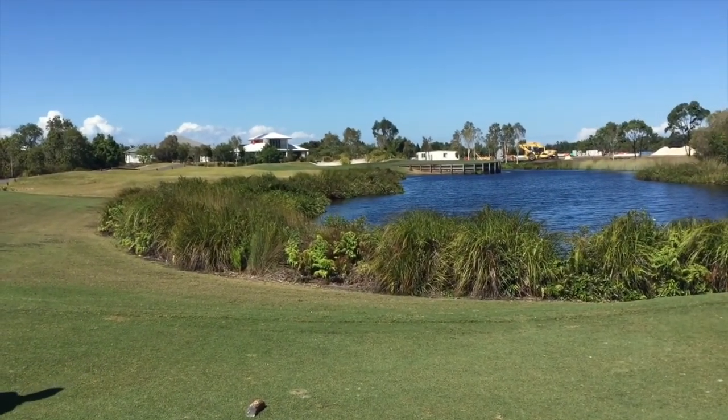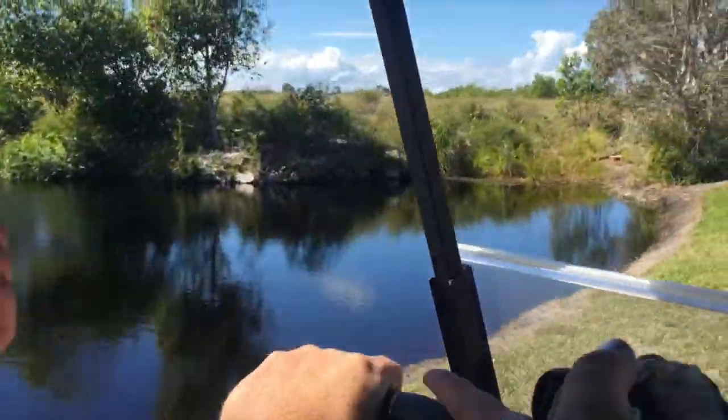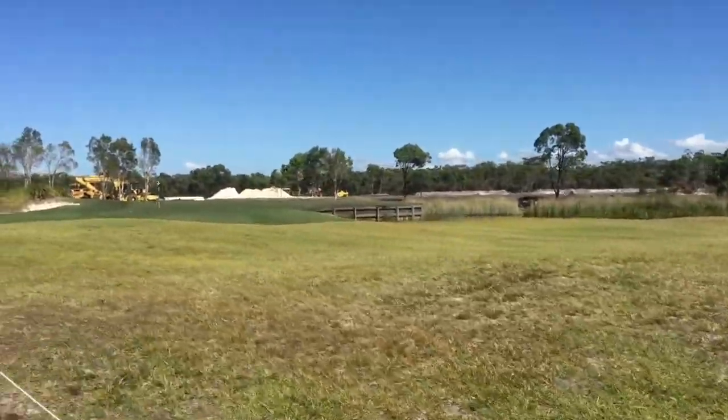There's lots of turning holes around the water, dog legs that just look amazing. There are the two par 5s where they turn and they're amazing. I think it's the 10th now, it used to be the first. Amazing hole. A lot of amazing holes.